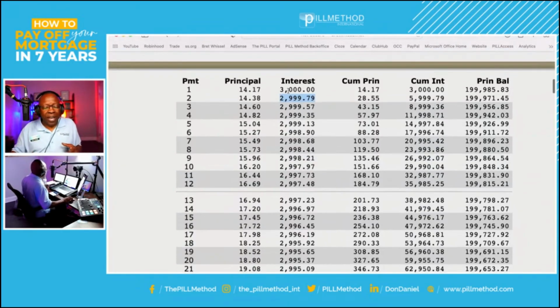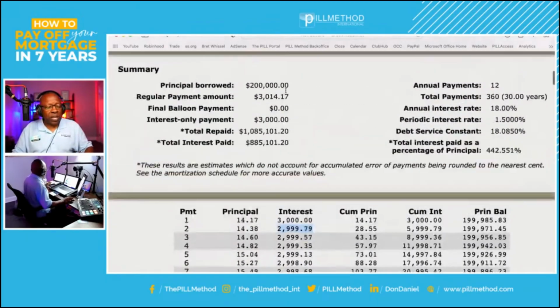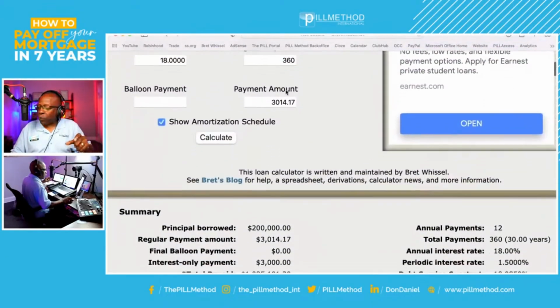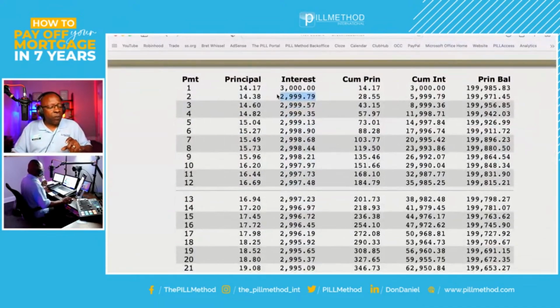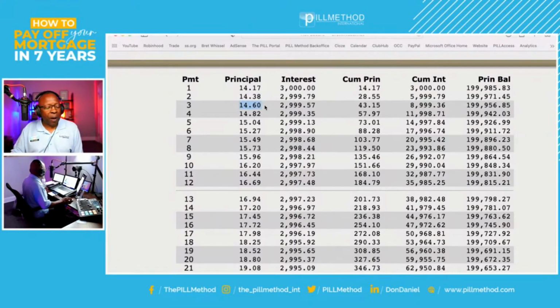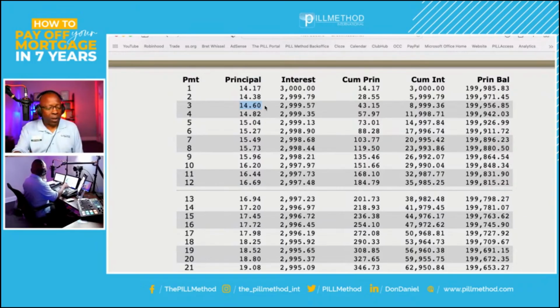So now here again, we have an 18% mortgage. This is a real estate investor. They're making $6,000 a month. Their payment is $3,000 a month, $3,014.17. Now watch this. If we can get rid of one of these interest payments for just prepaying $14.38, what would happen if we make the payment on line 1 and then we pay the principal payment on lines 2 and 3, about $30? We pay an extra $30 on this loan. Look what happens to how much interest we save. That's nearly $6,000 in interest saved for an extra $30.